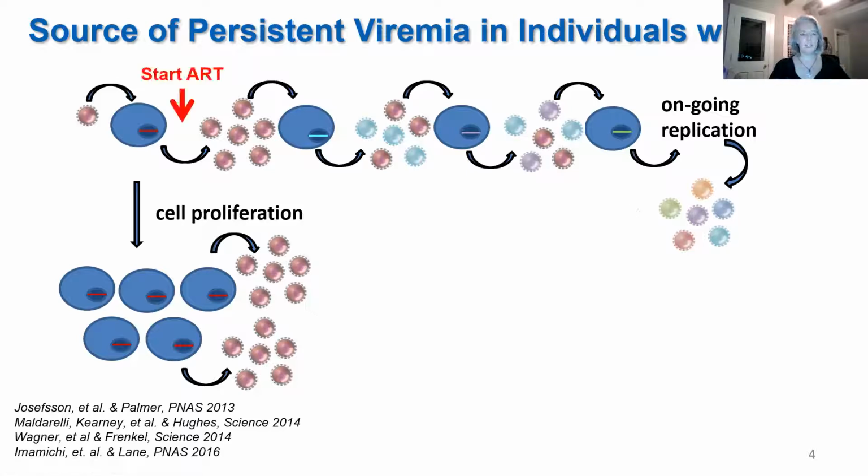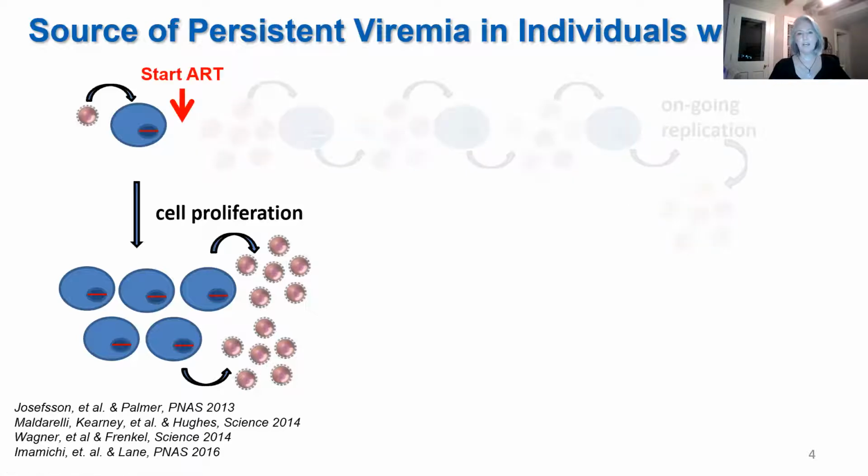So when ART is initiated, what we know now is that the ongoing cycles of viral replication are virtually halted. And what you're left with then is these populations of clonally expanded cells. These cells were infected before ART, many days before, months, even years before. They exist in these populations of clonally expanded cells. And if they have intact proviruses, they can be expressed, they can generate virus particles, and that's this low-level persistent viremia that we see in individuals on ART.